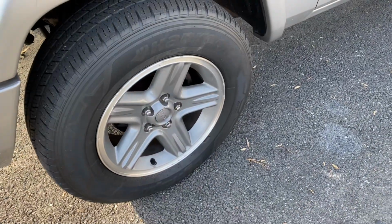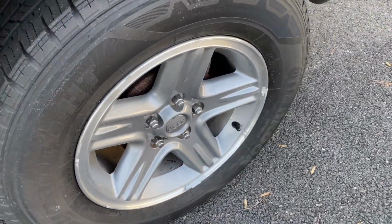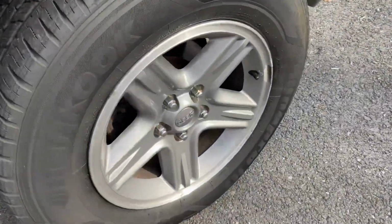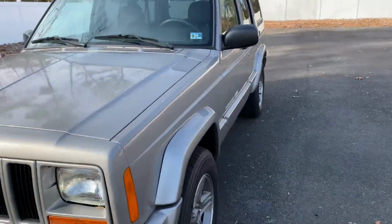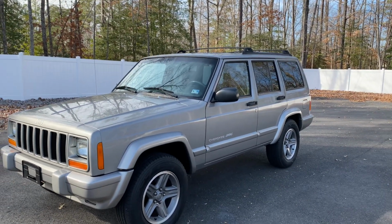Wheels, tires are really, really good. All the wheels are original wheels. They show well, they don't show brand spanking new, but these wheels from the factory are clear coated, so they have a tendency to start peeling off a little bit, but the wheels look good overall. So that's it for the cosmetic report of the exterior.